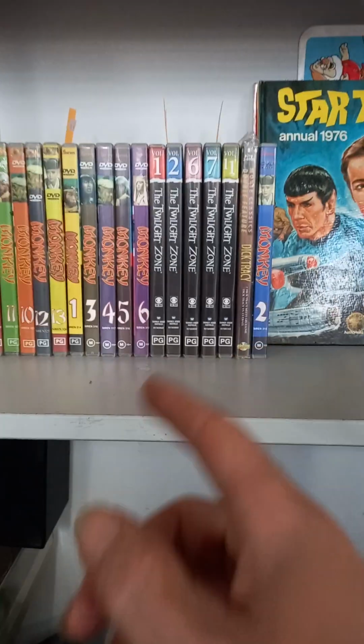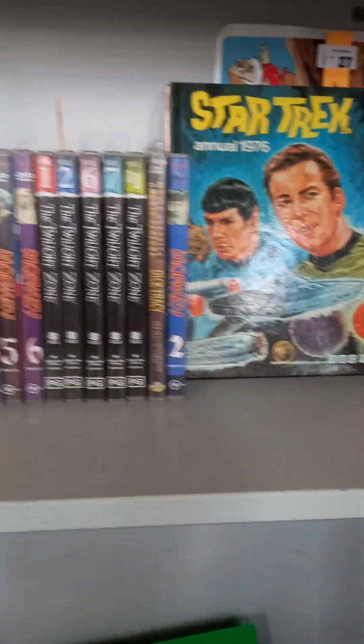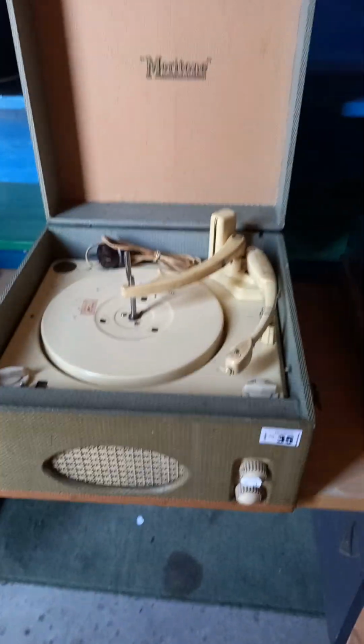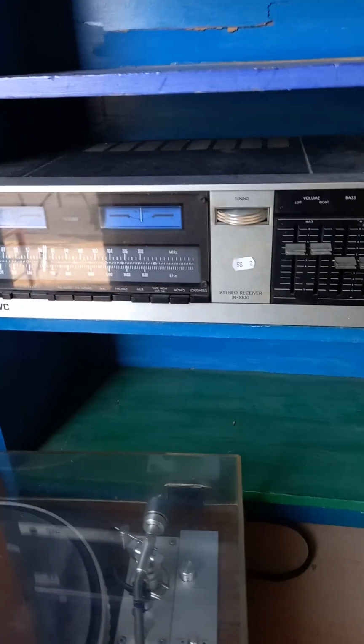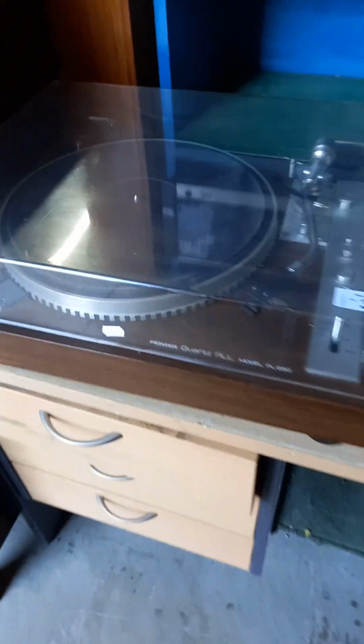Cool DVD sets, Monkey Magic, Twilight Zone, and some other annuals and stuff. Some really nice audio gear. Hitachi PS48 or something turntable, looks to be a good one. Nice Yamaha amp receiver. Really cool old Calaro Meritone portable record player. JVC receiver as well with the blue light up gauges. And here's another nice turntable, the Pioneer as well.